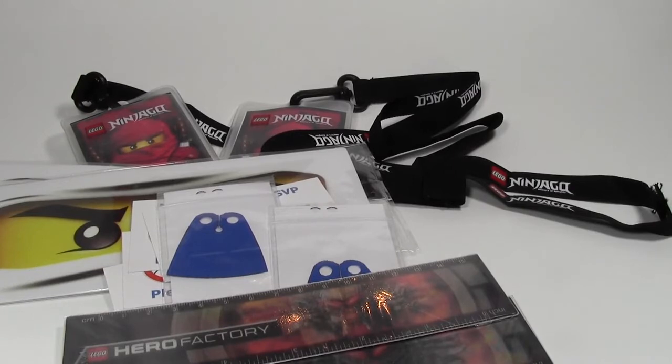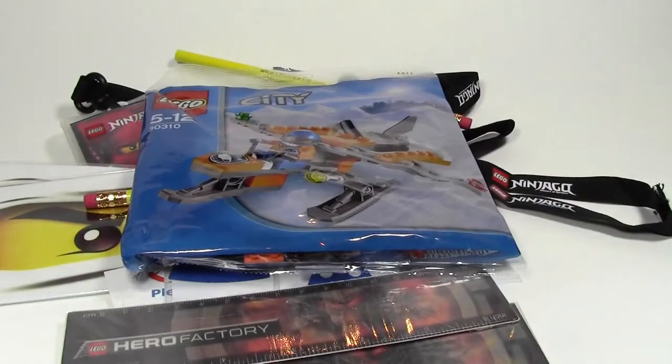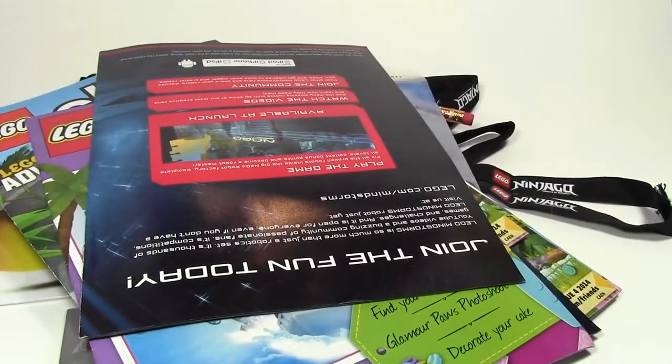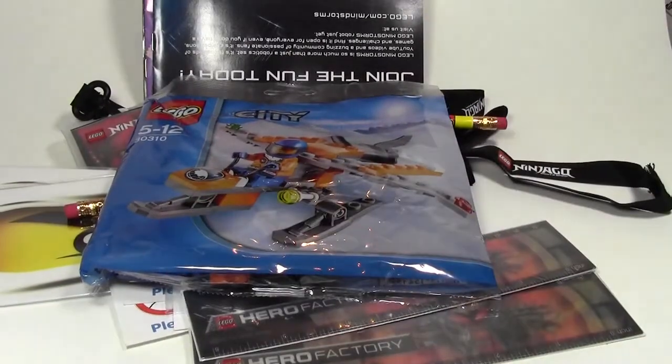Picking them up now. 2 set number 30311 seaplane poly bags. We got 2 of those, for me and my dad, I don't need to show you both. We got a couple of Lego Club magazine inserts, stuff like that. I'll put them at the very back here because then it blocks all the other stuff. And this is all stuff that was absolutely free.